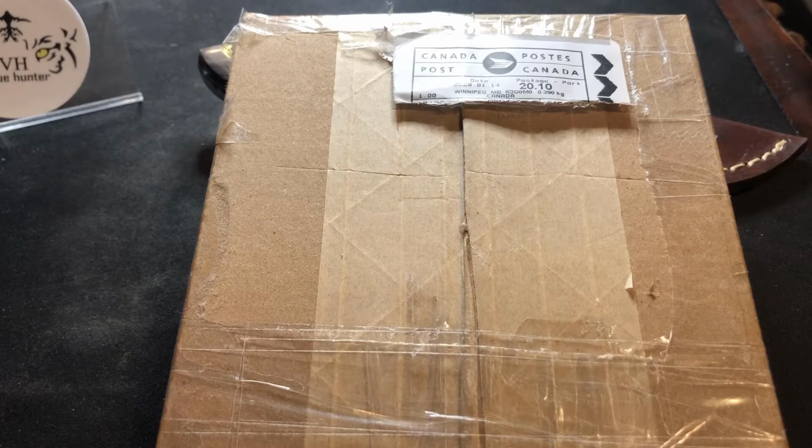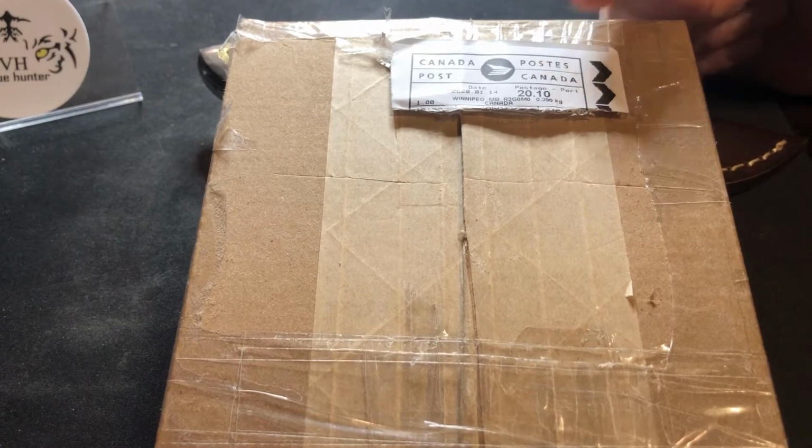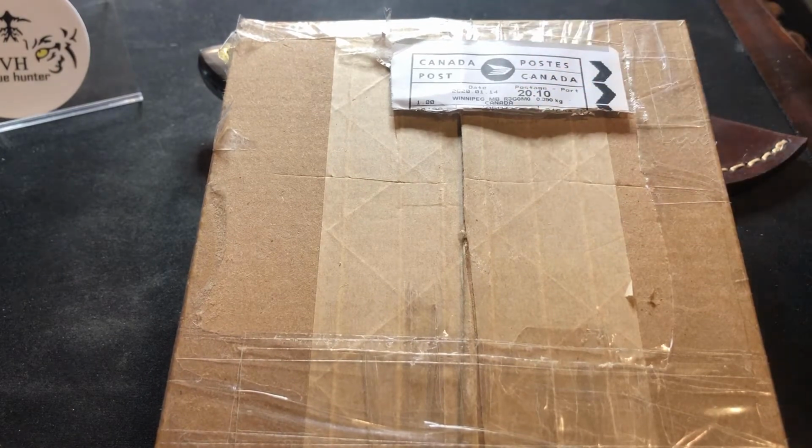This time I've got a mail call from a trade that I did with a good friend of mine, Mike GPO, up in Manitoba, Canada.